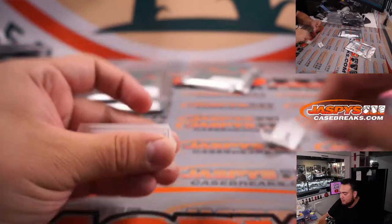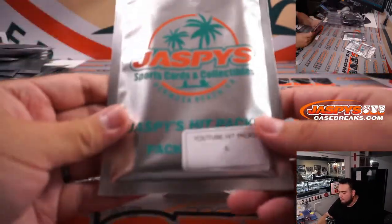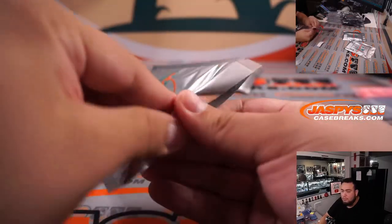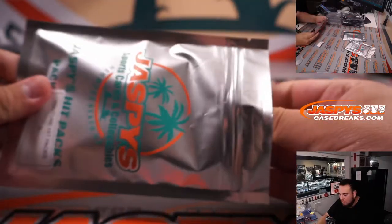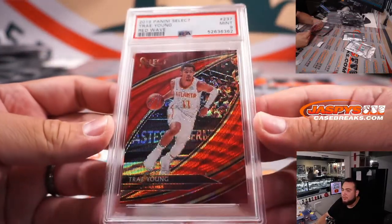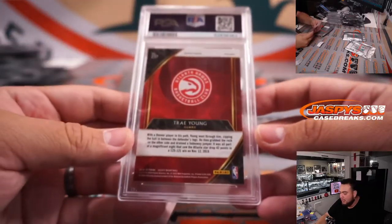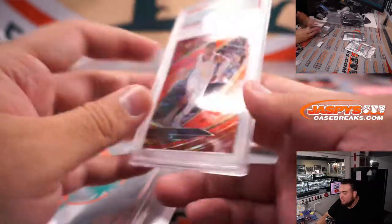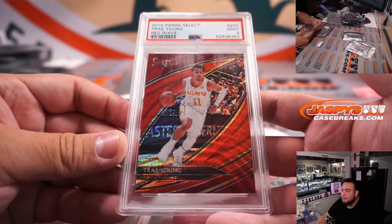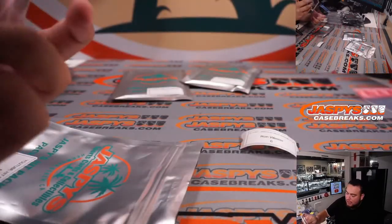Ron with six. Trae Young, Red Wave from 2019 Panini Select, Team All. Very nice little color match, PSA 9. That'd be a second year Trae Young, but that is a courtside Red Wave. Nice hit right there for the Atlanta Hawks, Trae Young.